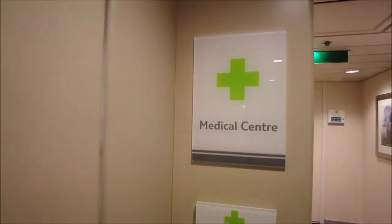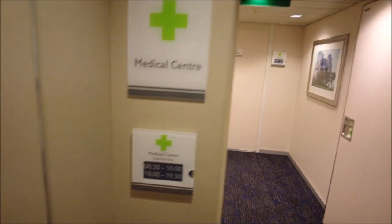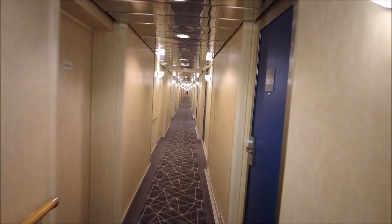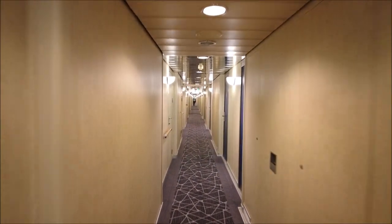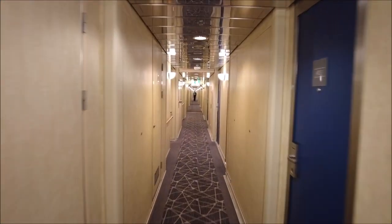Should you need it, the medical centre. As I say, we're on deck four, and this is one of the corridors going from bow to stern. As you can see, you've got some walking to do.